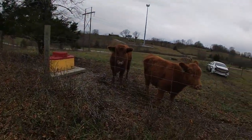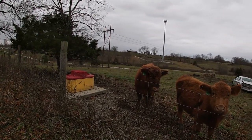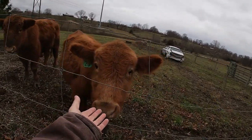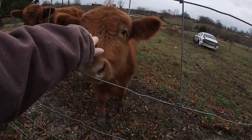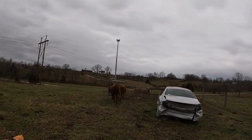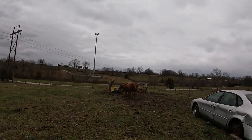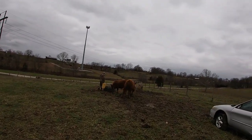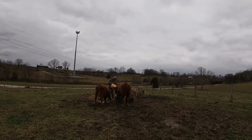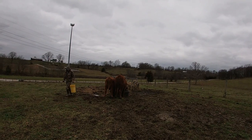So now it's time to feed these boys some corn, and it's snowing. It's our first snowflakes of the year. It's snowing drive through. What you want, buddy? Want your corn? Yes, you want your corn. He is so excited. Happy bulls.